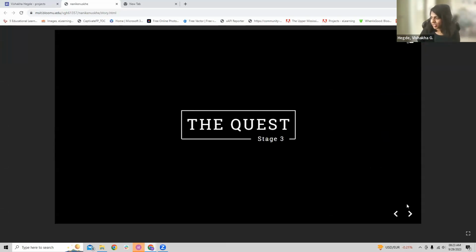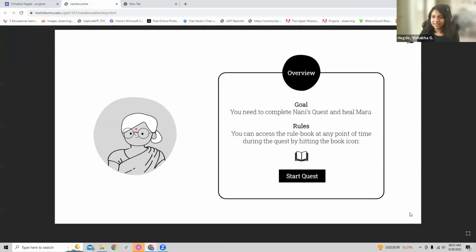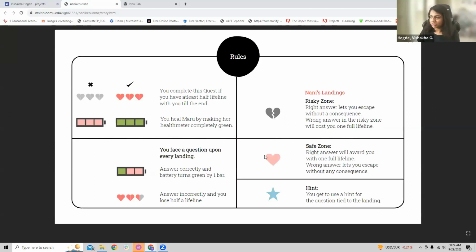So this stage is actually a board game that I designed. I deconstructed about 4 to 5 board games to come up with mine, and I used the eLearning Heroes community resources that were available. So this one has a goal. You need to complete Nana's quest and heal Maru. There are rules, and you can access the rules anytime, at any point of time by just clicking this icon. You'll be able to see what you need to do. So there are lives, there's a health meter that you need to turn green, and there are special landings.